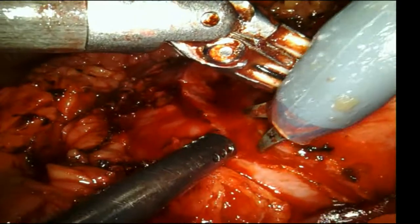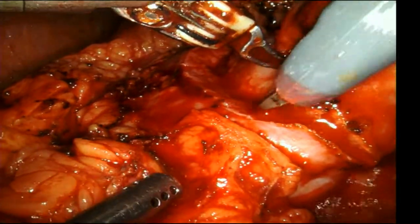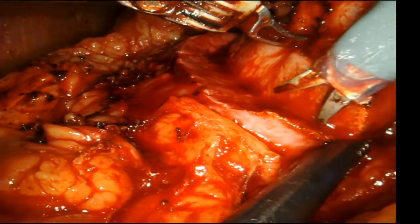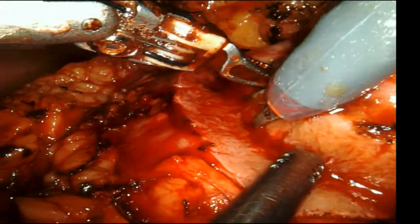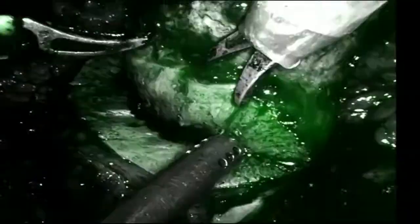So you can see I made a wide incision in the capsule before I start reflecting the kidney, because the capsule is what's going to tether you. I think Clayton was saying that earlier with his video, that you want to make a wide incision. And then every so often we can check our margin here with our Firefly.